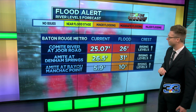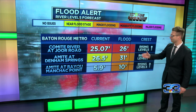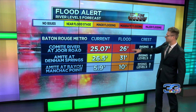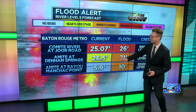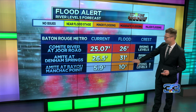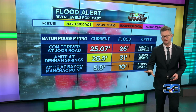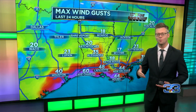So here's the concern, flood alert. And I want to point out, Comite River now has reached moderate flooding out there at 25, expected to crest around 26. You can see Amite at Denham Springs cresting at 31. That's again without the additional rainfall. And then you see Amite at Bayou Manchac should climb to about 10 feet. And again, you all know if you live close, what that means.